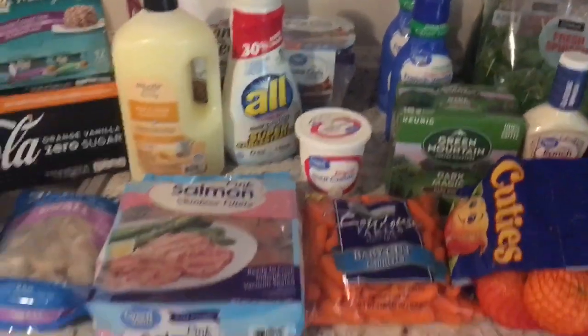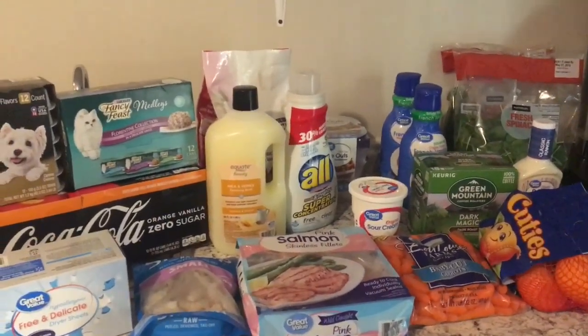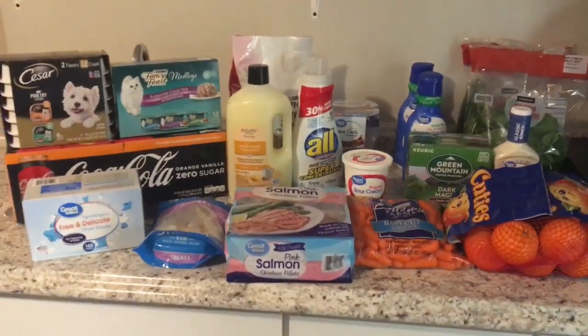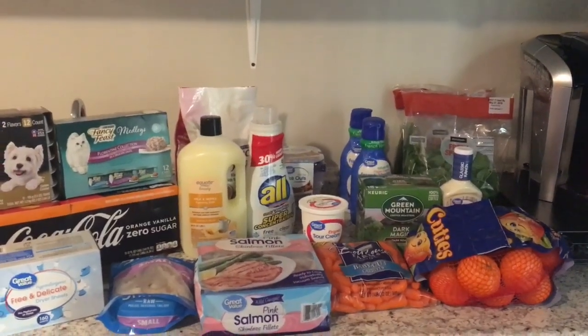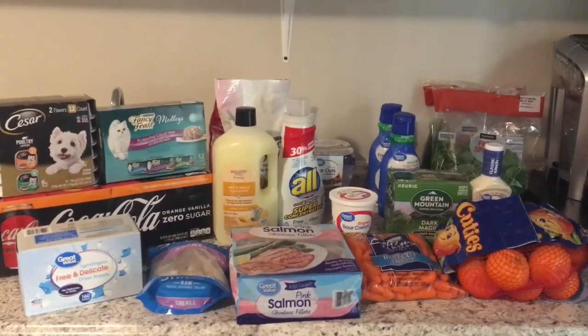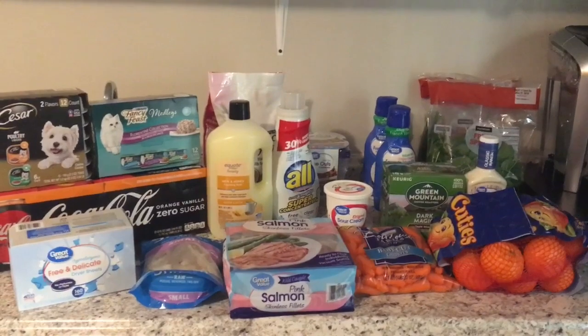I know this doesn't look like a lot of food, but I have brown rice on hand. I have frozen vegetables in my freezer. For breakfast, I have on hand plenty of oatmeal, and then I have some shake mix that I can make a shake with as well. So this is really just snacks and then lunches and dinners.